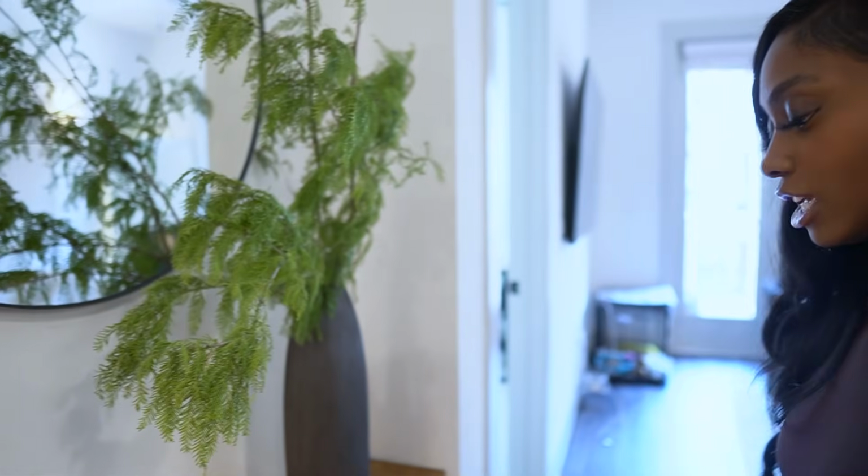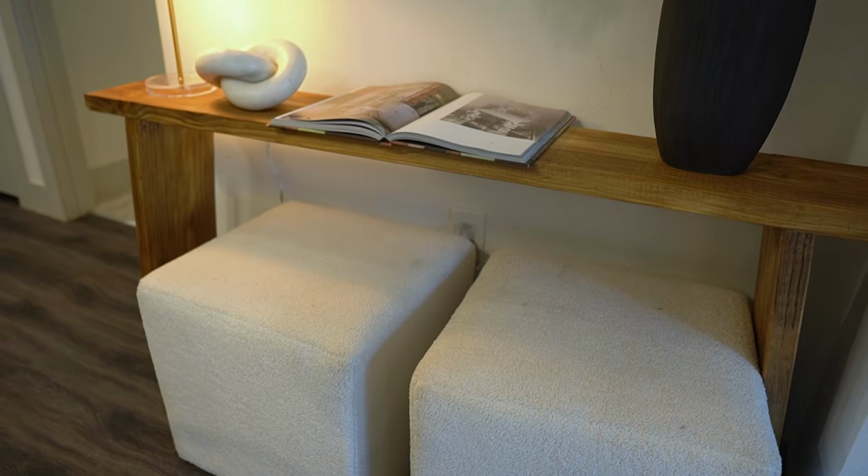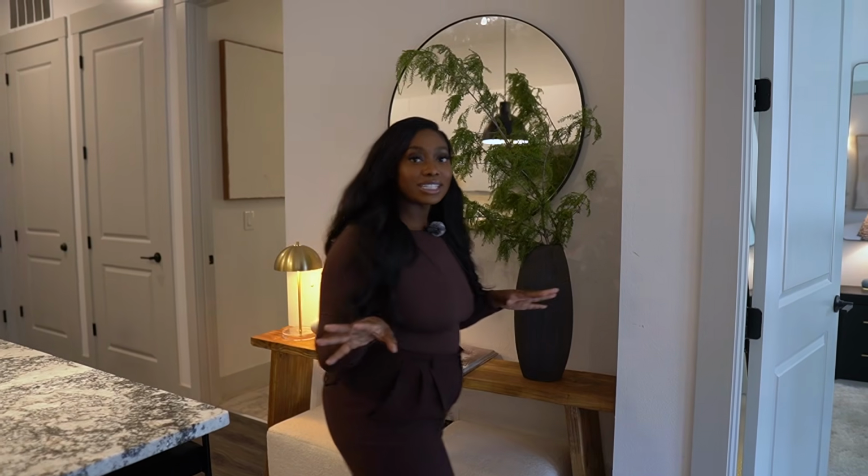And underneath this entryway table right here, I have some ottomans stacked and pushed underneath, and these are from Target. I'll also link that below. Okay, now let's head to the living room.